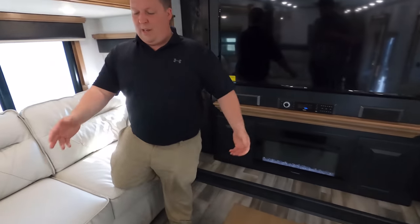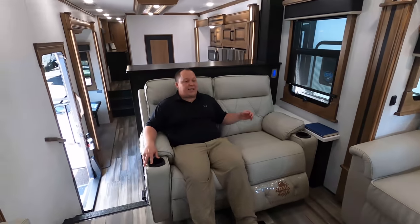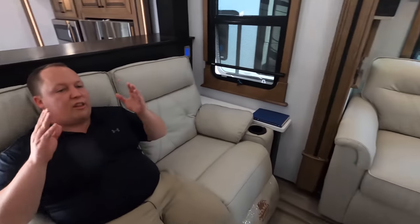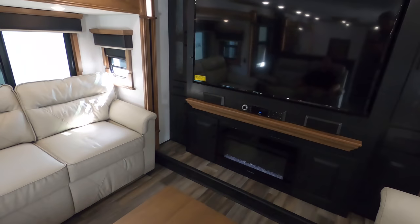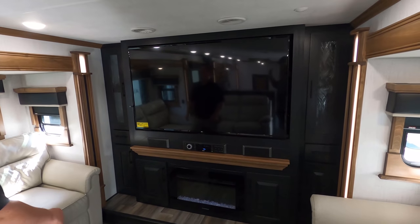And then over here, it is the Landmark Collection by Thomas Paine. Very nice. Electric theater seats with cup holders. I absolutely love this. It's so comfortable and nice. And then look at what we're looking at, Will. Is that the biggest TV you've ever seen in a fifth wheel? It's pretty awesome. That is huge.